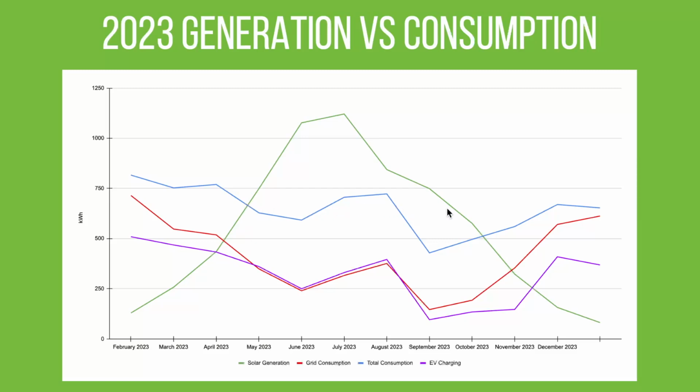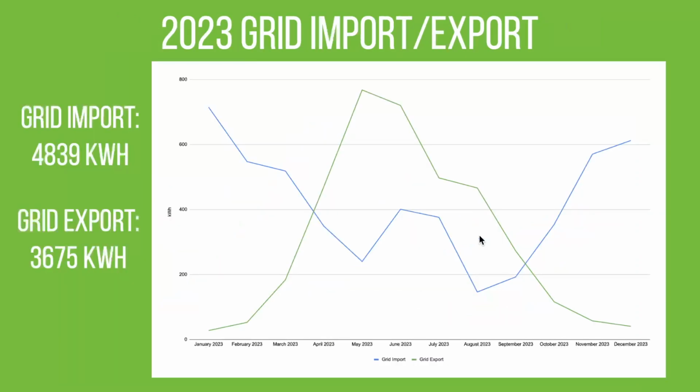And that continues all the way through the year till sort of October, when eventually we're not generating enough to cover our needs, so we're having to use the grid a lot more. And obviously, we generate a lot more than we need for a lot of the year. So you can see here, our grid export is the green. This is anything that we don't use in the house that isn't going into the battery. If the battery is full, then it exports out to the grid.